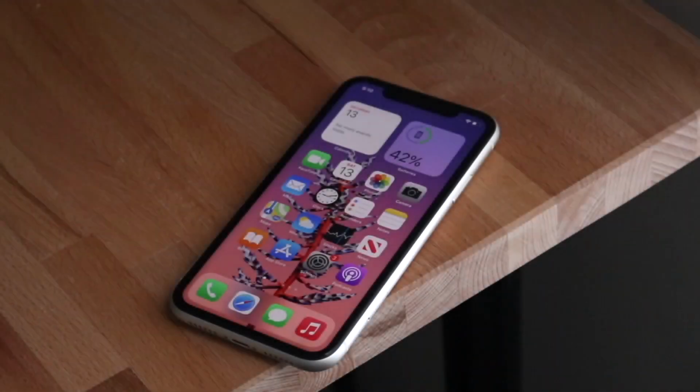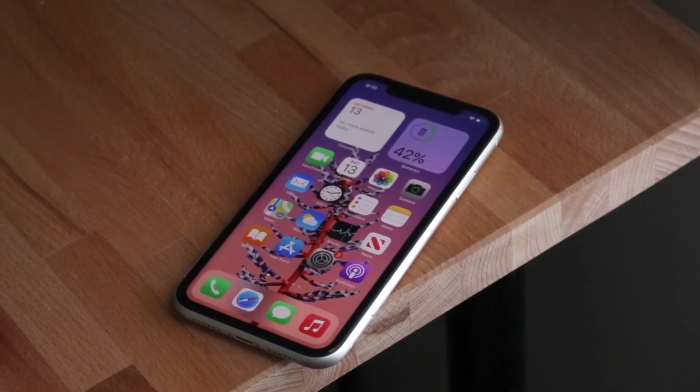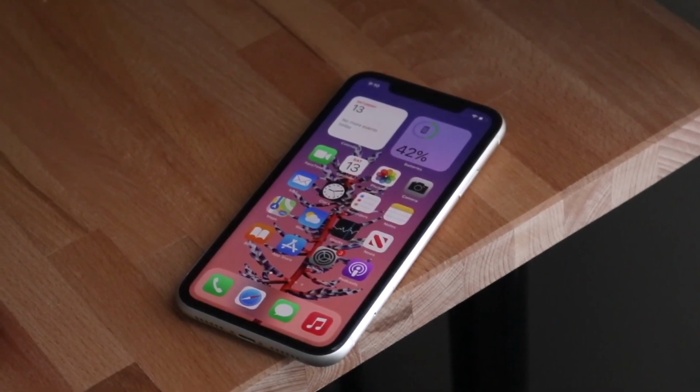Welcome back everyone. As most of you know, the iPhone 13s just came out, so let's go ahead and see why the iPhone 11 may be a better iPhone for you than the iPhone 13.